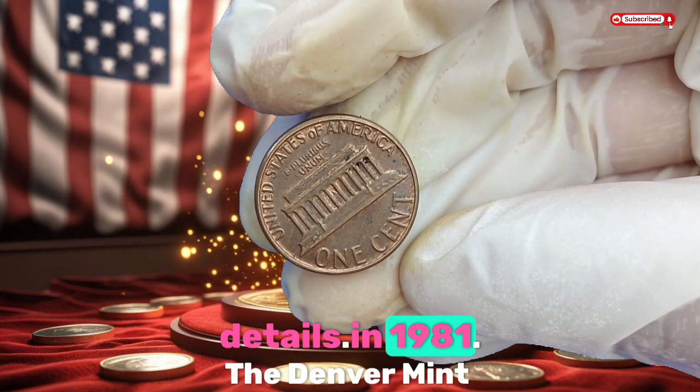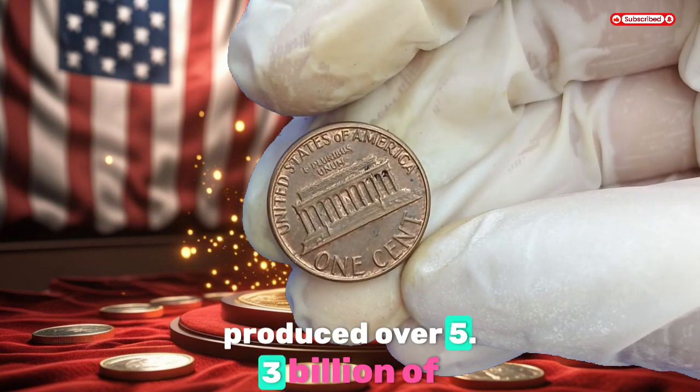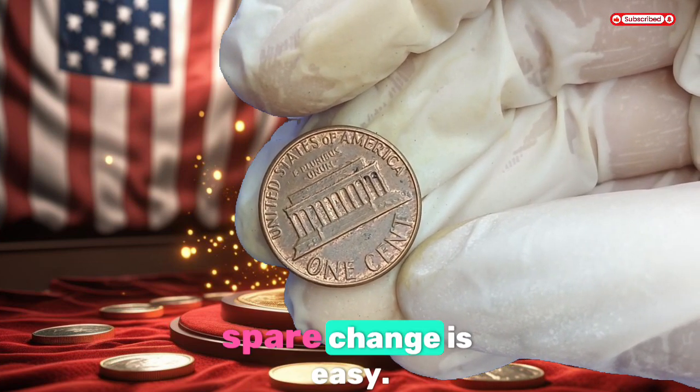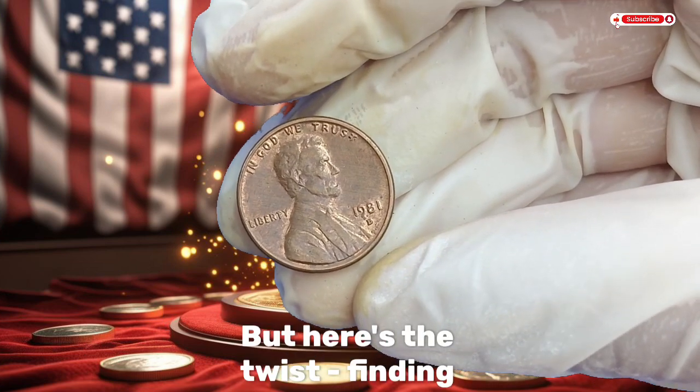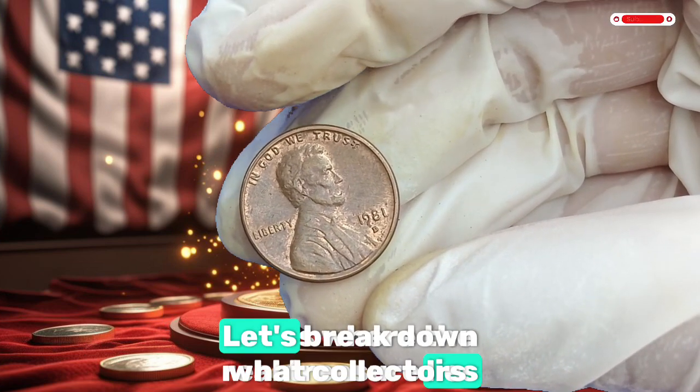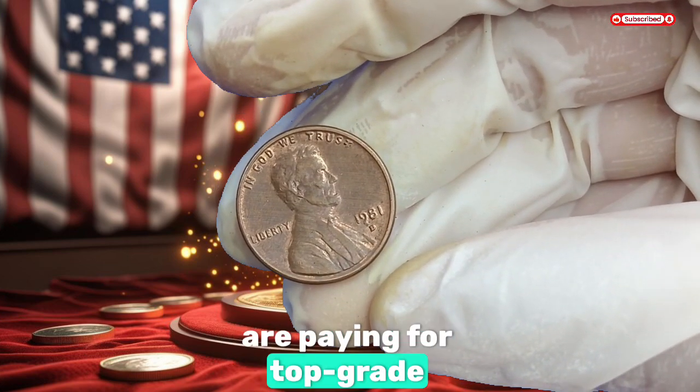In 1981, the Denver Mint produced over 5.3 billion of these pennies. So yes, finding one in your spare change is easy. But here's the twist. Finding one in high mint state red condition? That's where the real treasure lies. Let's break down what collectors are paying for top-grade versions.